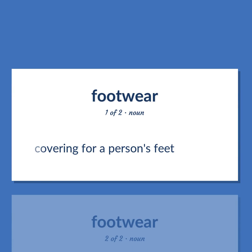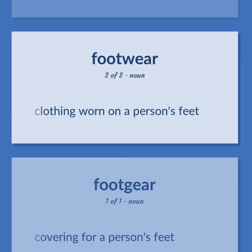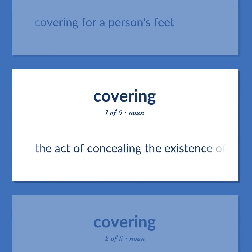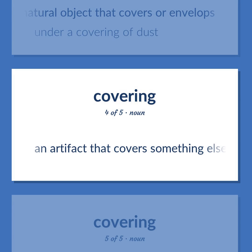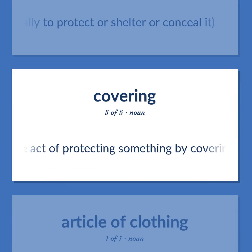Covering for a person's feet. Clothing worn on a person's feet. Covering for a person's feet. The act of concealing the existence of something by obstructing the view of it. The work of applying something. A natural object that covers or envelops. Under a covering of dust. An artifact that covers something else, usually to protect or shelter or conceal it. The act of protecting something by covering it.